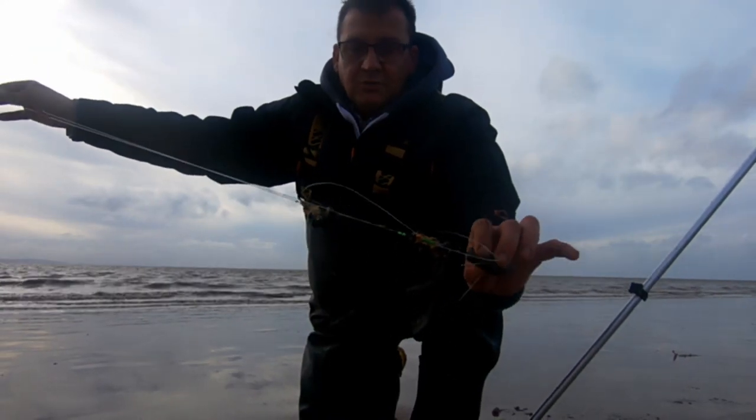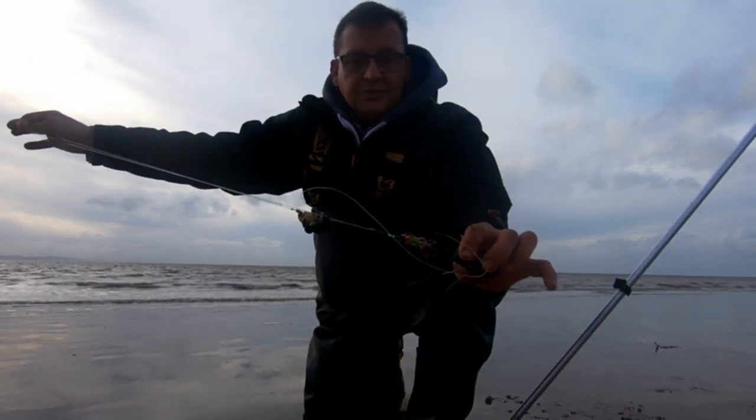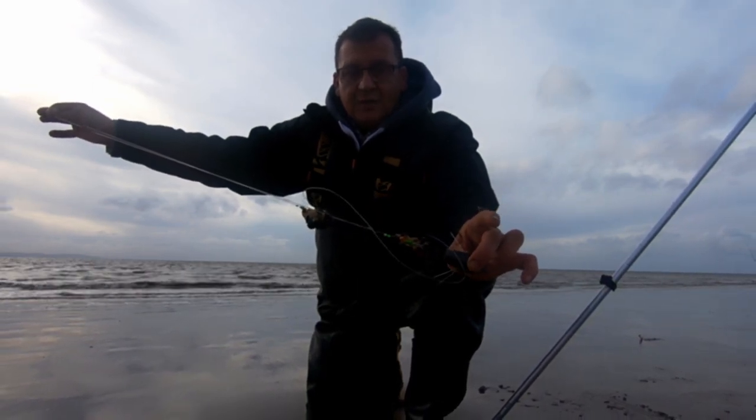The bait I'm going to be using today is black lug and crab on this rig, and black lug and squid on the other rig. Just a loop rig, size 3-0 Varivas BMXs, 6 ounce lead, just trying to get them out about 50-60 yards to get onto the corner of the channel, hopefully pick some cod out.